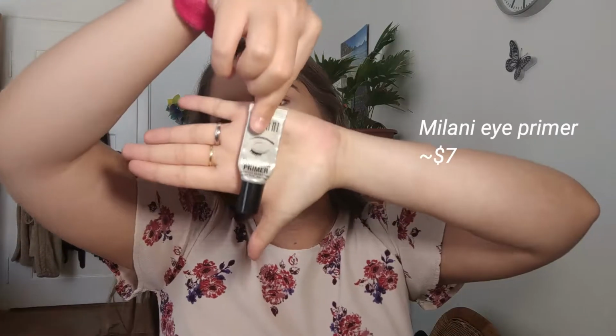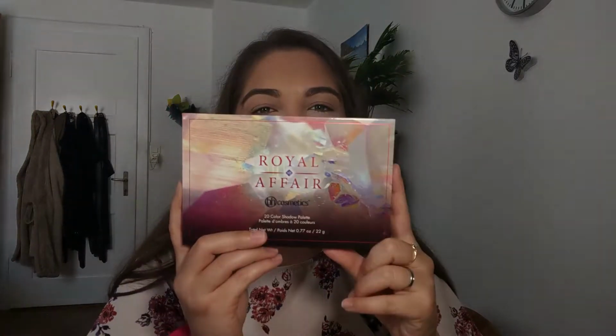I'm going to prime my lids with my Milani base. For our eyeshadow look, we are just going to do something super simple, something that looks glam but is super easy to do, because we don't want to be spending forever the morning of school doing our makeup. We are going to be using the BH Cosmetics Royal Affair palette.